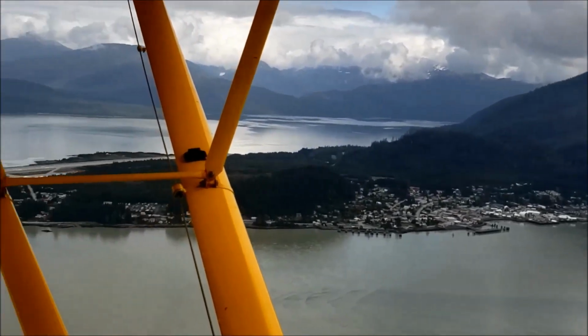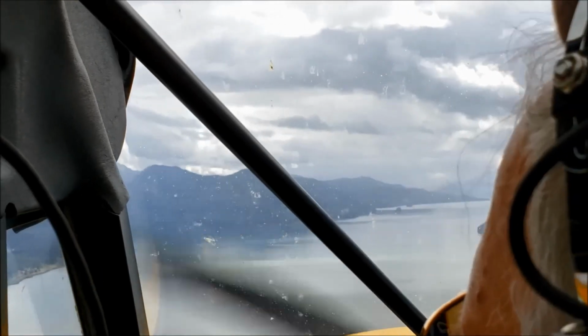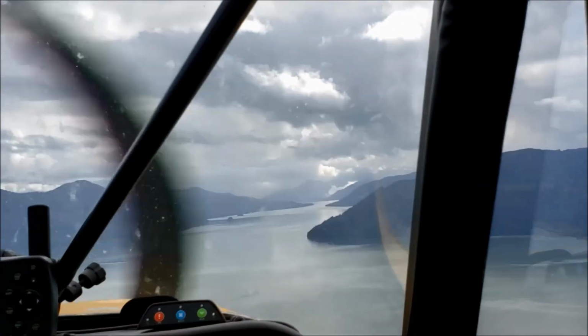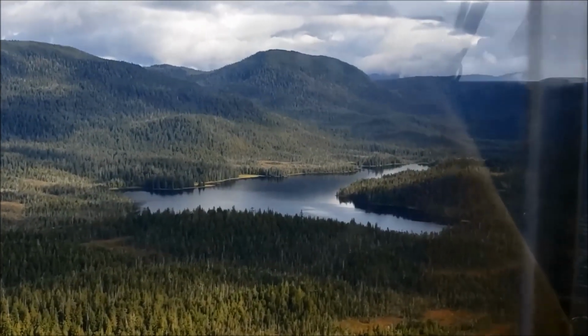It's Blakely Channel, or the back channel there on the other side of Wrangell, and then the Alaska mainland back there. And we're looking down Zimovia Straits, and it's Point Nemo right there off the far point that you can see, and that's where we're going to go. We're going to go right around Point Nemo and then into Tom's Lake.